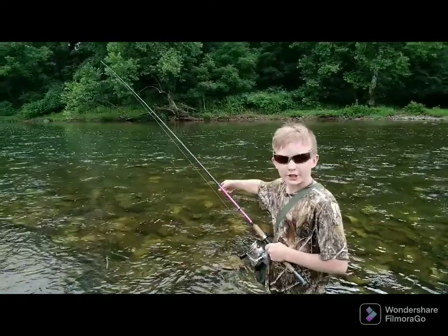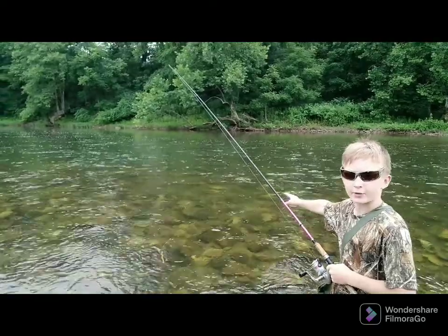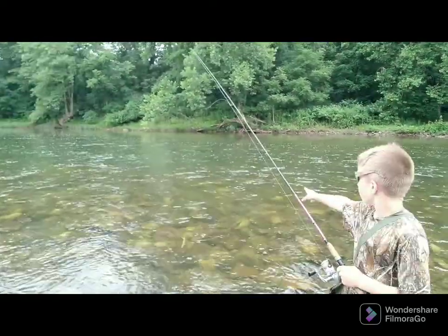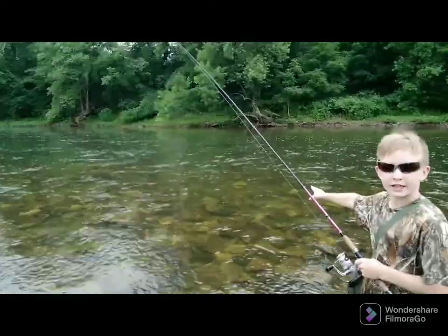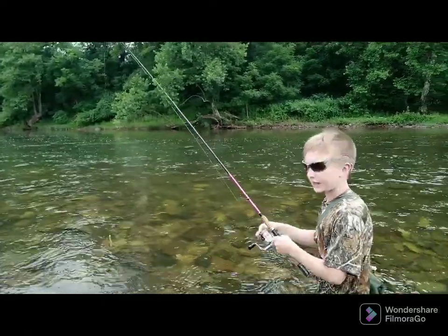Right here, as you can see in the footage, there is a huge change in depth of the water. It goes from probably 1 foot deep to 5 or 6, and we're going to cast out there a little bit above it and let the bait drift down and see if we can get a monster on that ledge.